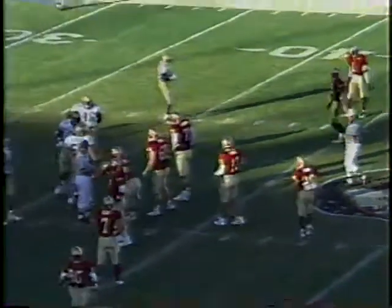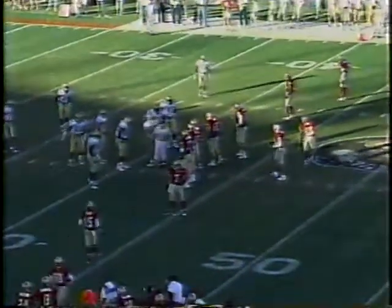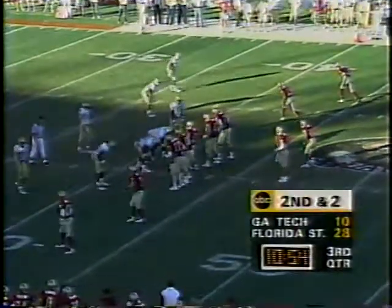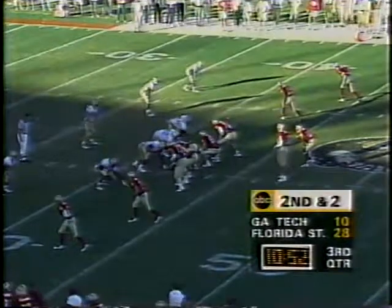Cooper in practice has had 338 catches, 16 drops. That means he catches 96% of the balls. They chart everything these receivers do on the practice field. They don't drop the ball very often.